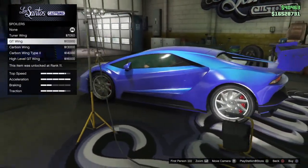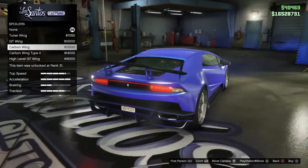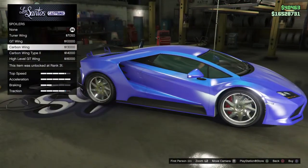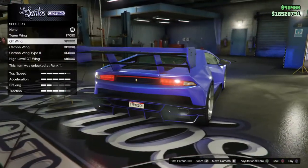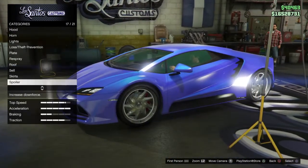And I still think I want no wing, because that's still a little bit over the top, you know. That's not the type of spoiler you really want on this. I don't know, I can't tell if I want that wing or not. I think it's just too much for this car.